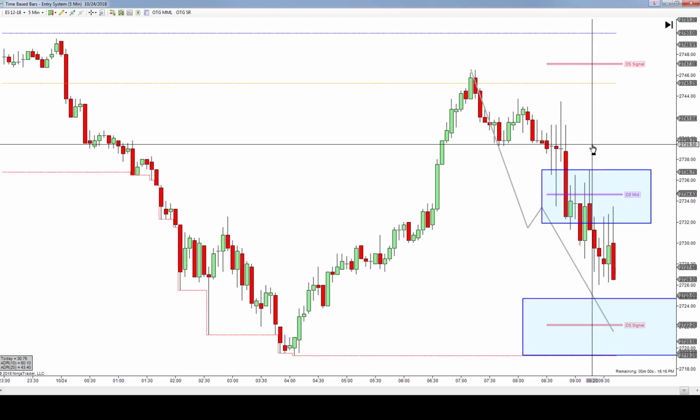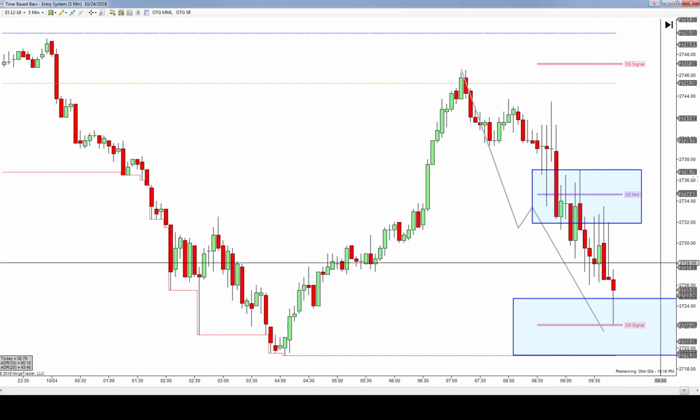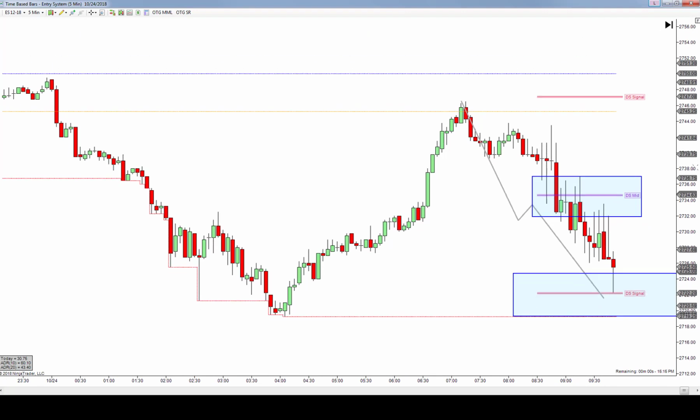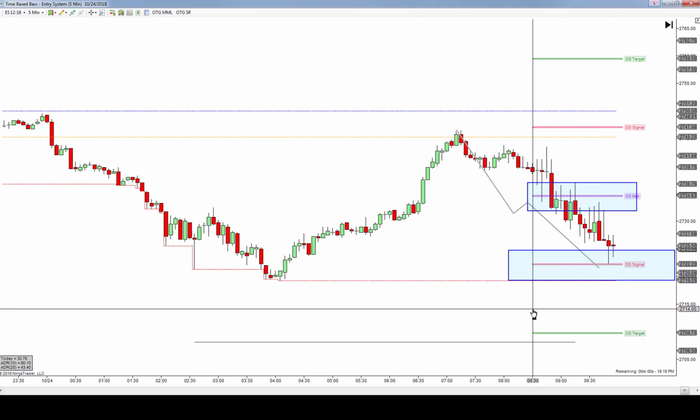Now, what you're going to hear me say in the video is that I'm looking for this structure signal as the target, but depending on the speed with which it's moving, we would be looking to come down here to this 27.0975. And on the video, you're going to hear me say, or as deep as 27.10. Now, market comes down here to the structure signal, begins to kind of rotate around.